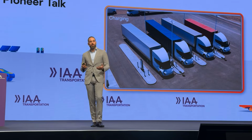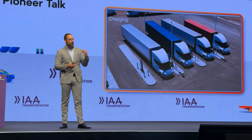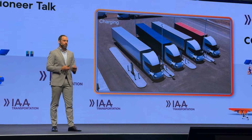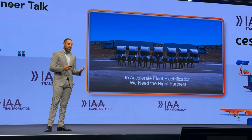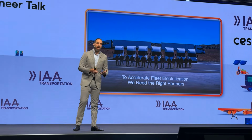But we are using our experience at deploying more than 50,000 DC chargers worldwide to drive down the cost of deployment and equipment to ensure the lowest possible charging cost for our customers. Now, this is just one piece of it. Ultimately, we need a lot of partners along the way in order to make this happen.